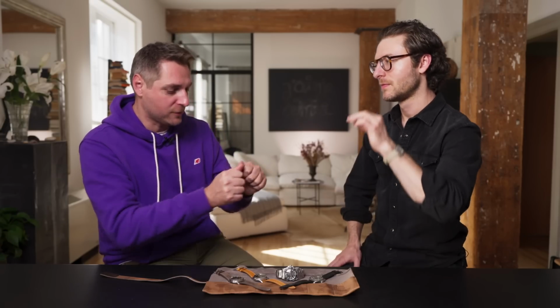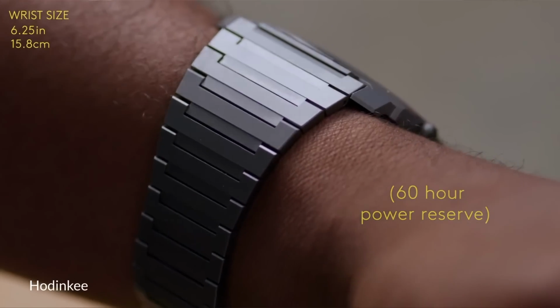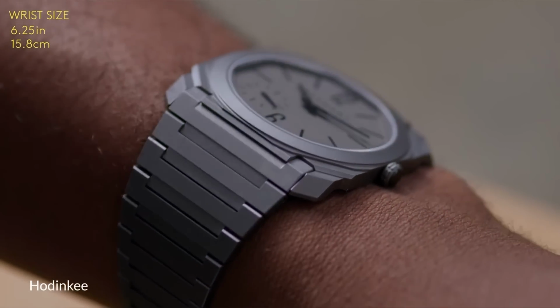And a friend of mine has one. I put it on and, oof, it really feels good. But I'd love to try it. See, I take issue with the Octo Finissimo in that it's a 40 millimeter watch that wears like a 42, let's say. And it's 6 millimeters thick, and I get that that's the driving spirit behind the watch. Yes. It's like a big cuff, takes up a lot of real estate horizontally, but not vertically.